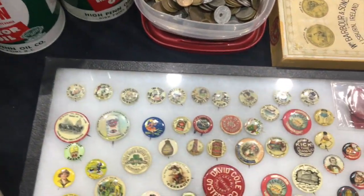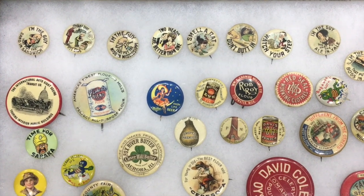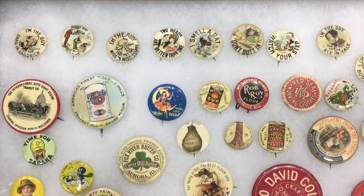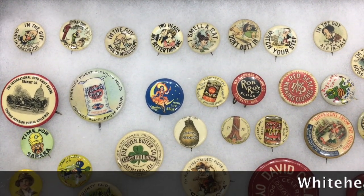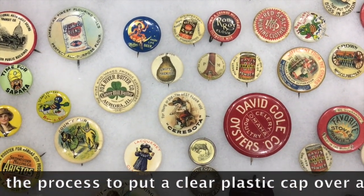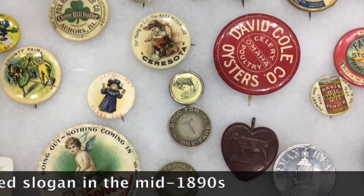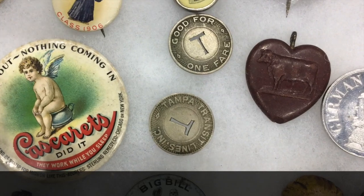Pinback buttons are a very collectible thing too. These really became popular in the 1890s for everything from advertising campaigns to political campaigns. They were originally done, again, lithography on celluloid. Look at all the great graphics here. And they advertise any number of things.